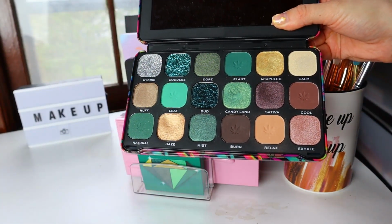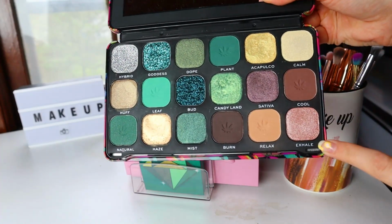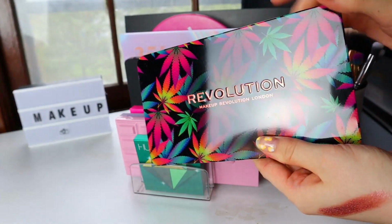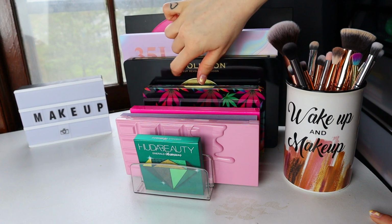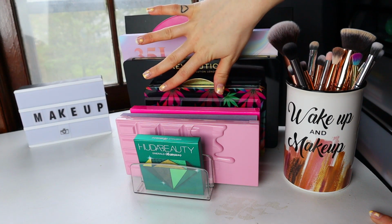Though I haven't used it in a while, I really like the shade Leaf, and the shade down here called Exhale is very beautiful, and all of the matte shades have little pot leaves on them. This is just such an adorable palette, honestly, and I just love the way it looks, just sitting right here. I also adore Makeup Revolution's metal palettes, like how these are like tin. I love that. I don't know why I love it, but I love it so much.